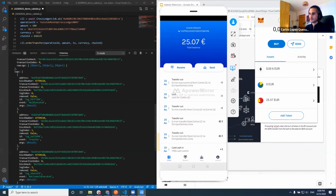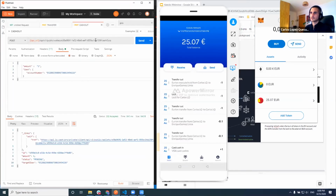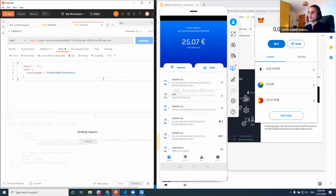And the way to do it through the API, which we have also prepared, is again a very simple endpoint. So basically, you go with the wallet ID in ioCash to the cash outs endpoint, and you pass the amount that you want to cash out and the account number to which you want to cash out to. You can also add the concept, but it's not mandatory. So I'm gonna do this second cash out through the API, and we'll see your balance change here in the application.